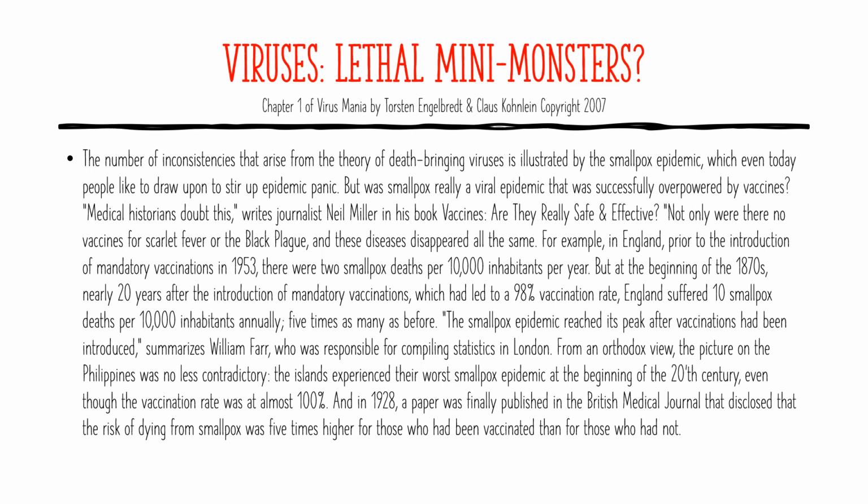Viruses, Lethal Monsters, Chapter 1 of Virus Mania by Torsten Engelbrecht and Klaus Kohnlein, copyright 2007. This is an excerpt from the book Virus Mania. It says the number of inconsistencies that arise from the theory of death-bringing viruses is illustrated by the smallpox epidemic, which even today people like to draw upon to stir up epidemic panic. But was smallpox really a viral epidemic that was successfully conquered by vaccines? Medical historians doubt this, writes journalist Neil Miller in his book Vaccines: Are They Really Safe and Effective?